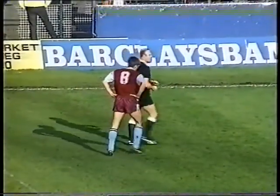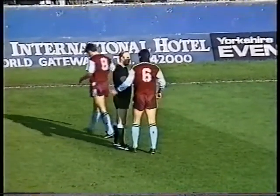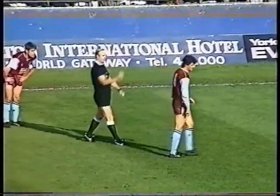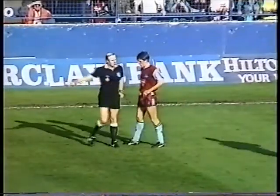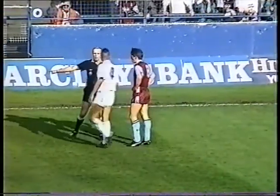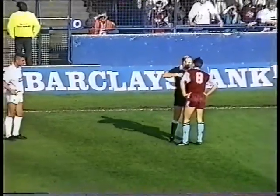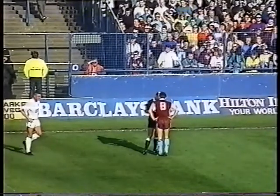So Allen finding himself in trouble. Billy Bonds said he would fine any of his players who were booked. And there's barely 5 minutes on the clock, and Martin Allen's going into that book. Skipper Tony Gale is across. Vinnie Jones is also being called in. Strachan still on the turf. Jones being sent to wait in the corner. And Martin Allen going to be booked for that trip on Strachan, and quite right too.